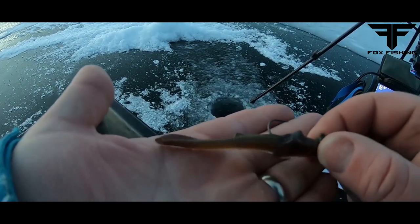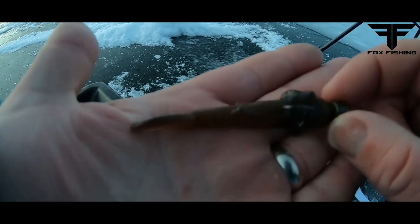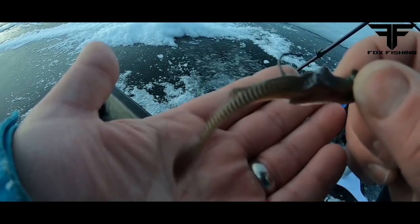Look at that goby, guys. This is why I'm getting hit so many times. So I get 6-7 fish in an hour. Just bomb.